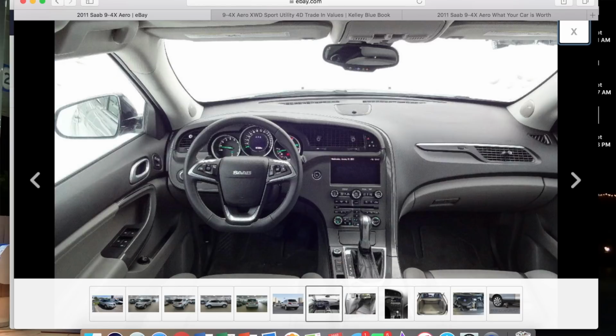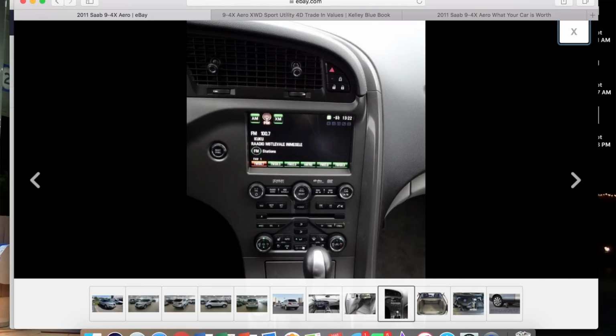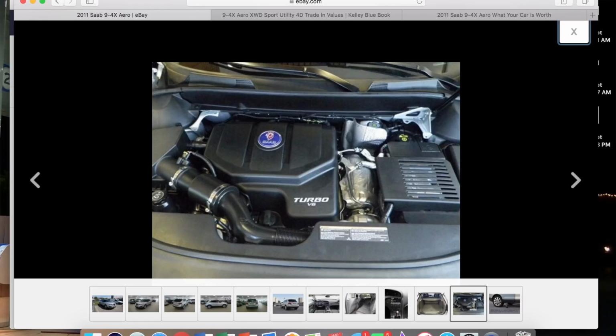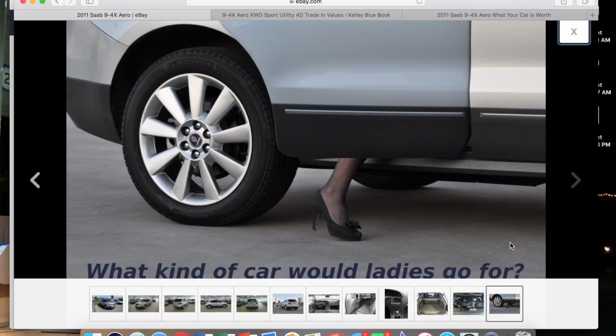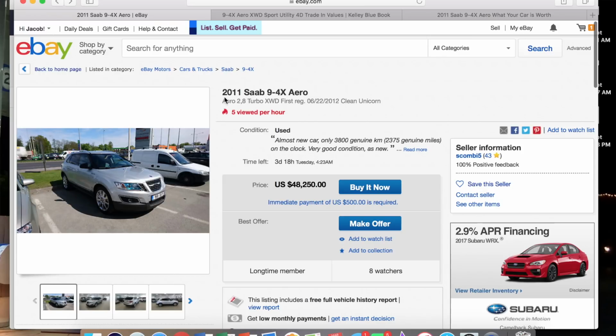I mean, this car is just absolutely gorgeous. I love the looks of this car. I think it's a beautiful car, but there you got the engine. And what kind of car would ladies go for? Right answer: that's a 2012 Saab 94X all-wheel drive. Well, it's a 2011, so I guess ladies will not be going for this one. It even says right here, 2011. So that's a mistake on the advertiser's part.